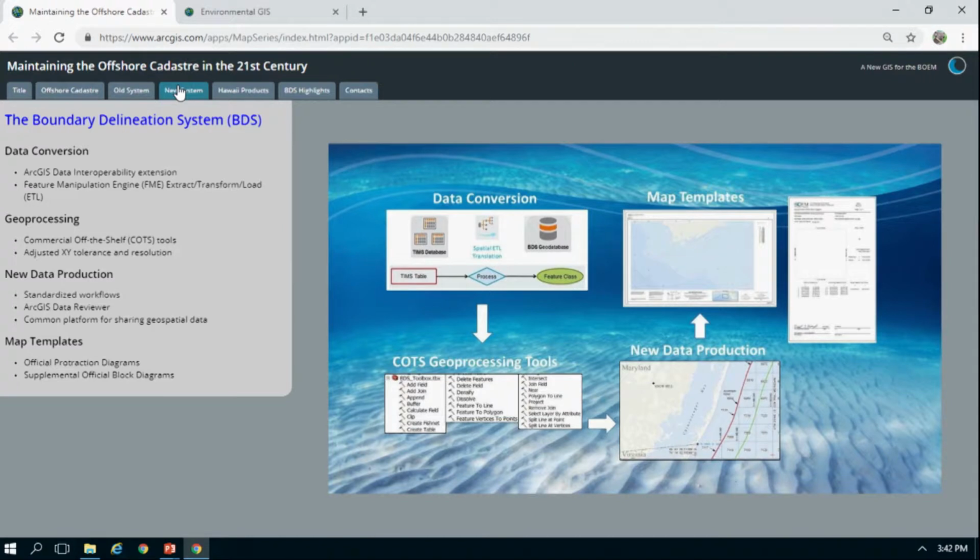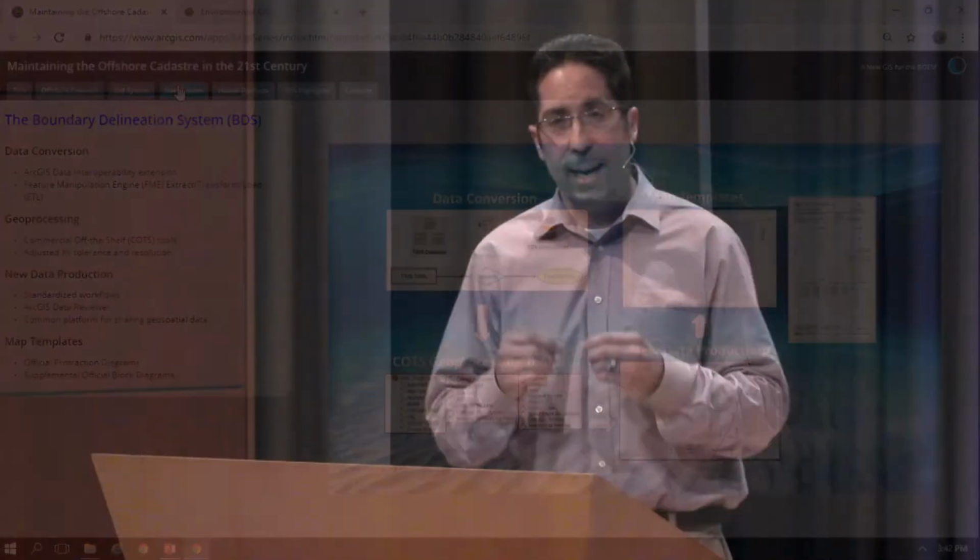Also, geoprocessing is another major component of our new system. We don't have any customized tools. It's all the COTS tools that are available within your standard ArcGIS license. We also are able to easily adjust our XY tolerance and other settings to meet the needs of our different project areas as far as the accuracy and also the precision.